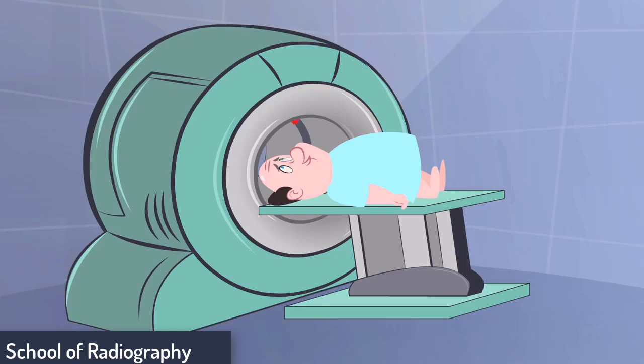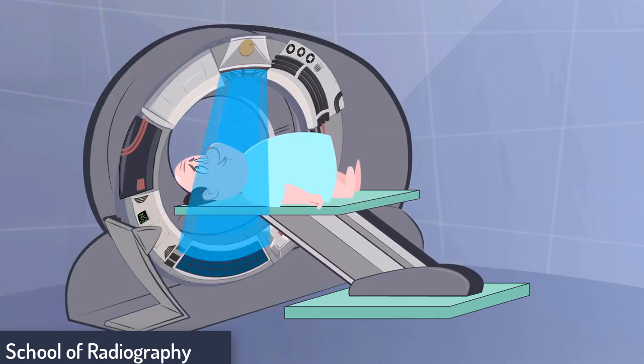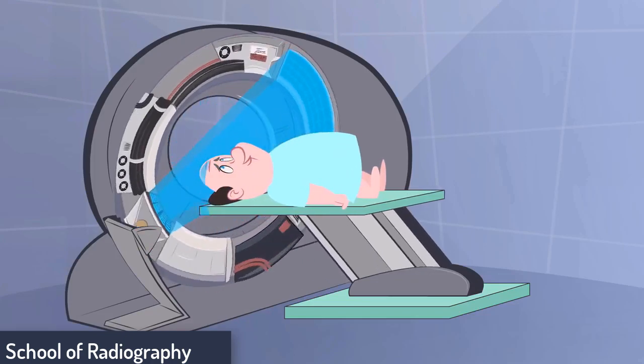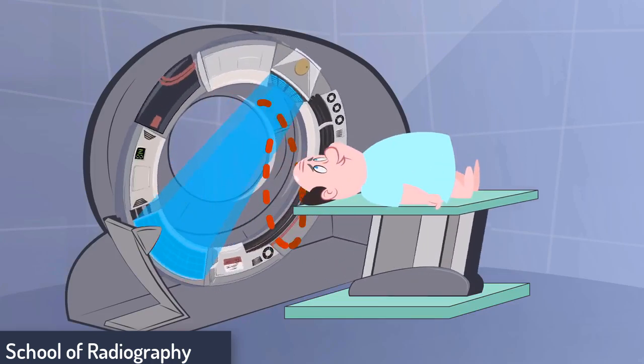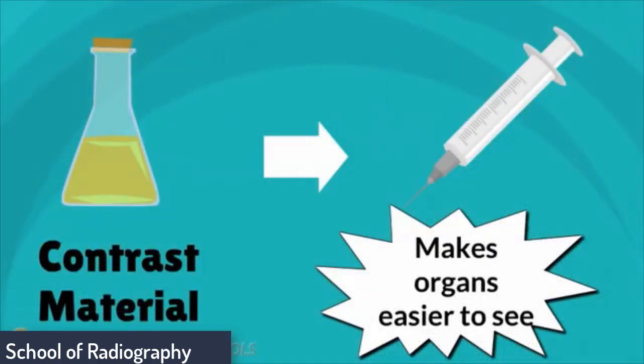A CT scanner works by sending a fan or cone of X-rays through a patient to an array of detectors. The X-ray beam is rotated around the patient and often also moved down the patient's body, with the X-ray source tracing a spiral trajectory. In some CT scans, a dye called contrast material is taken by the patient through injection, solution, or inserted rectally. This dye makes structures and organs easier to see on the pictures.